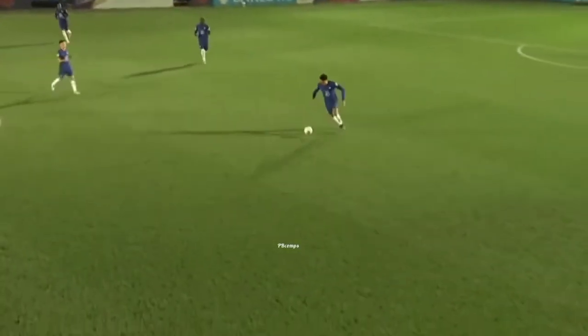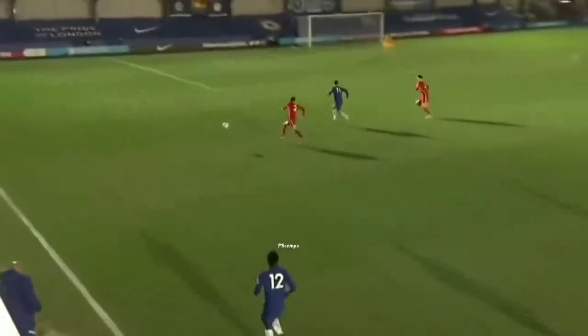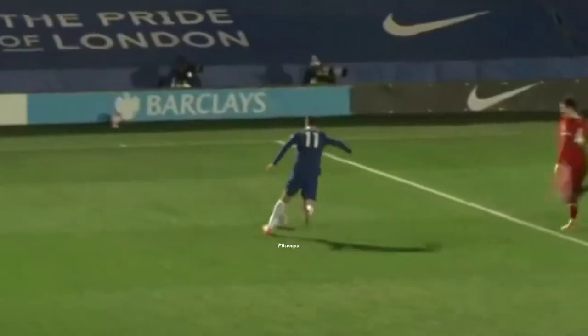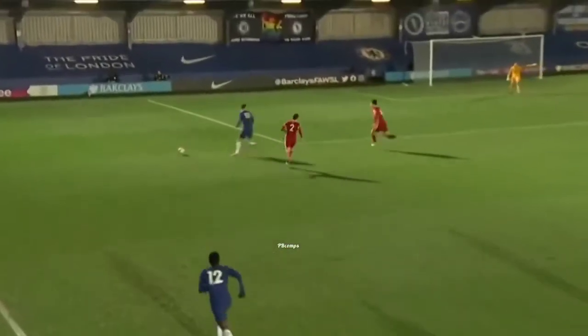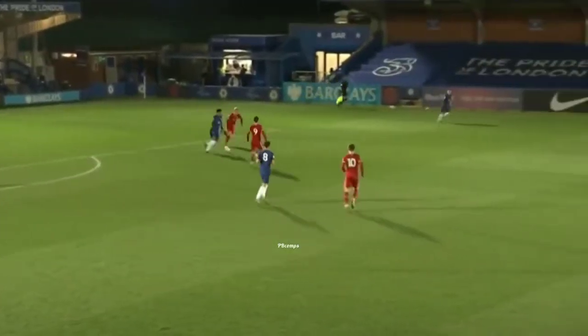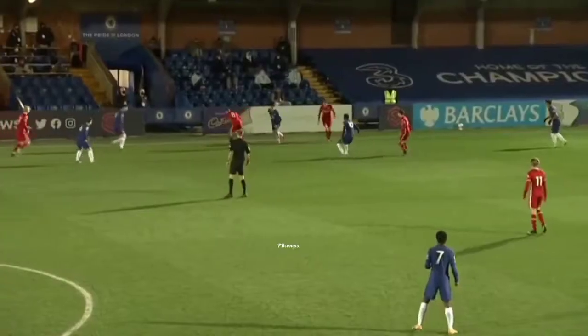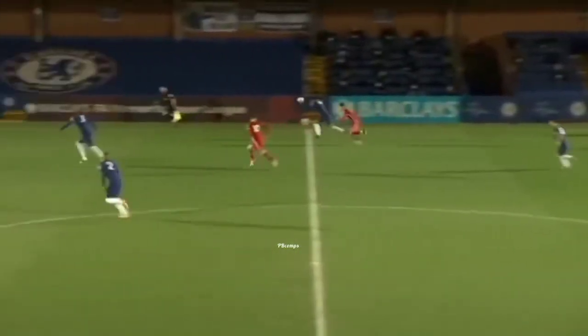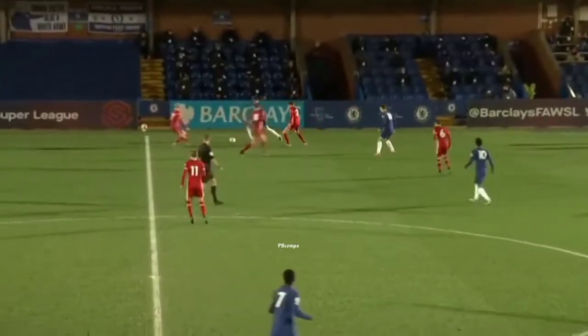Got to extend those leads. That'll be the bottom line, really. That's a nice ball. Is that Levi Colwill with that initial ball? He was. Well, that's what he's capable of. He's fantastic on the ball. Forward by Morton. Colwill. Oh, excellent.